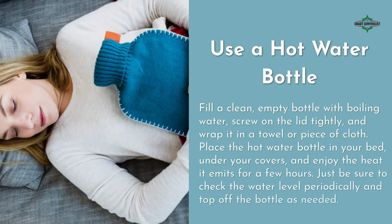Use a hot water bottle. Fill a clean, empty bottle with boiling water, screw on the lid tightly, and wrap it up in a towel or piece of cloth. Place the hot water bottle in your bed, under your covers, and enjoy the heat it emits for a few hours. Just be sure to check the water level periodically, and top off the bottle as needed.